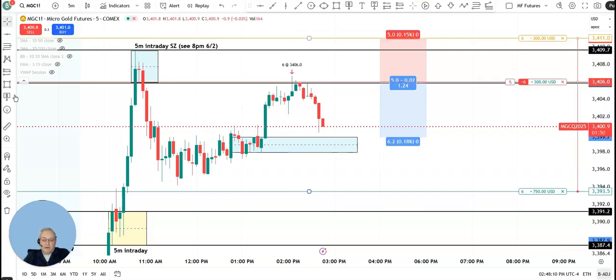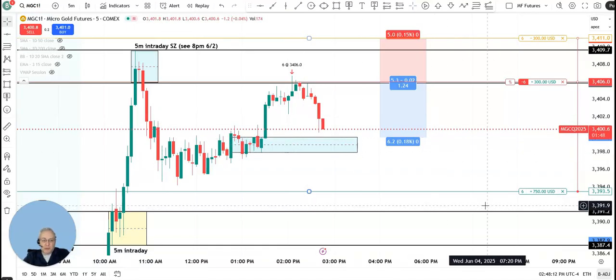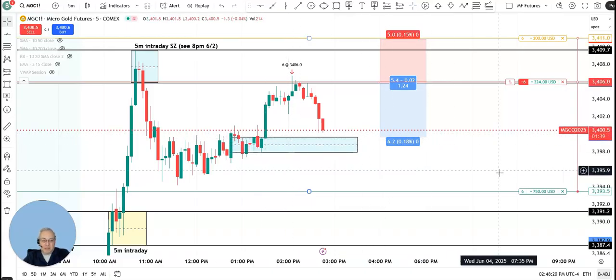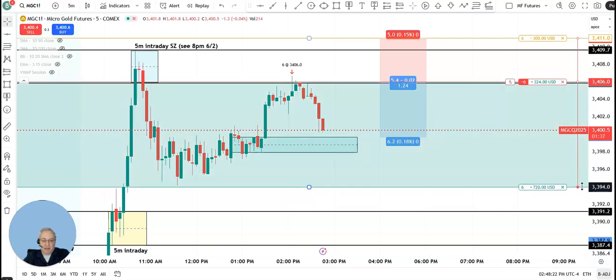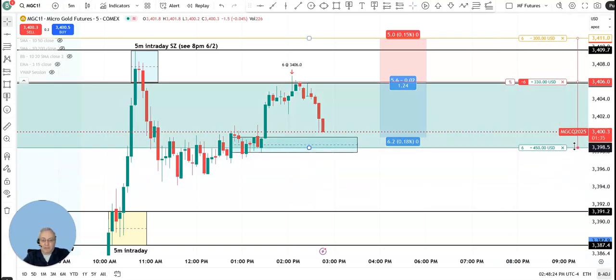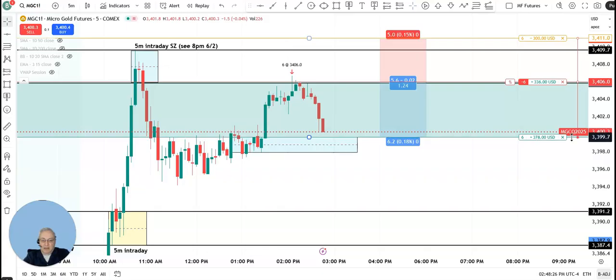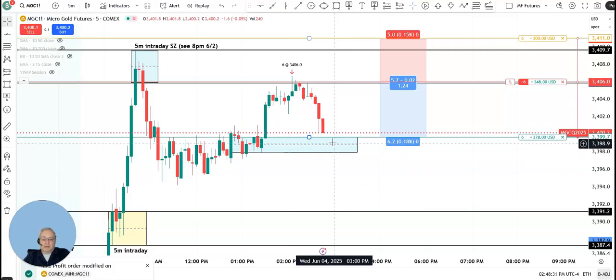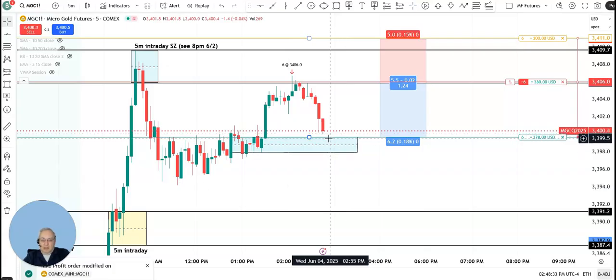All right, so while we're waiting for price to push down here, I am going to adjust this trade now. I'm going to pull my take profit so that it's right here at the beginning of that zone. Okay, so we're going to pull that right to here. I'm going to modify the order there. So that's where we are here.